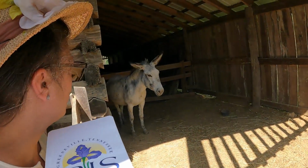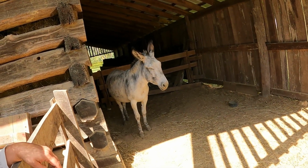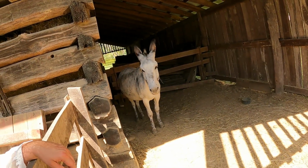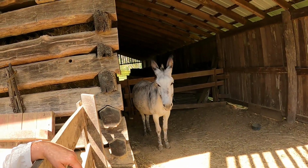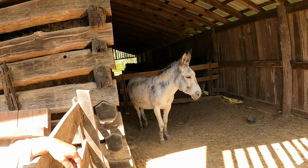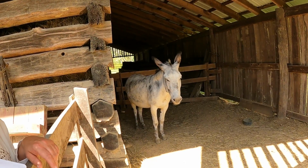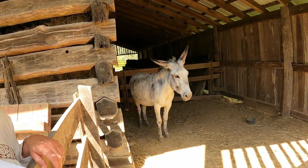Hey, baby. Hello, Mama. Hey, you needed to take a break. She wants to stay in the shade. They might be changing her out because they're doing some sorghum making.